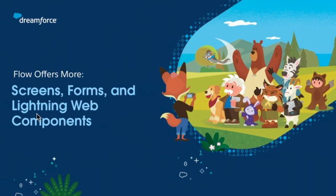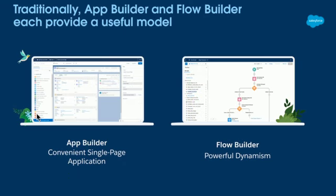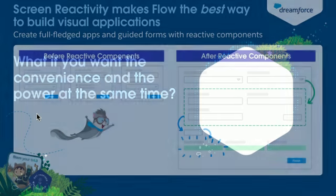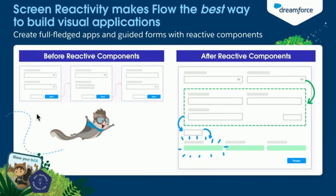Let's start with screens and forms. Now, traditionally, Salesforce has given you two choices. You can go for the single page application experience of a lightning page or the dynamic sequential experience of a Salesforce flow. But what if you want that at the same time? What if you want the responsiveness of a single page application, but all the control and power of that logical processing capability? Well, you may have seen in some of the sessions already, one of the features that we're making available that we're most excited about is called screen reactivity. And screen reactivity means that you can do more on that single screen before you hit the next button.